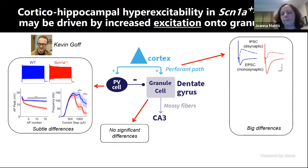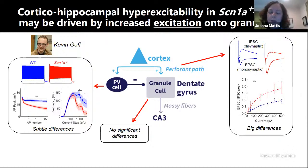So I performed an experiment patching the granule cells, stimulating the perforant path, and then measuring the EPSC, which is a monosynaptic postsynaptic current, and the IPSC, which is disynaptic. As you can see in these example traces here, the big difference that really stood out was that the EPSCs were a lot larger. So when we plot the E to I ratio across all of the cells, that ratio was a lot larger in the SCN1A granule cells, but it was really driven by an increase in excitation rather than impaired inhibition.